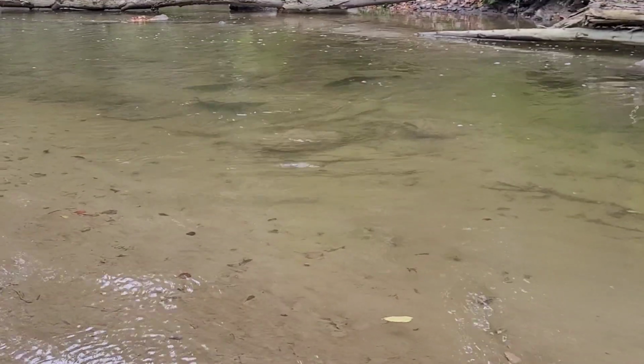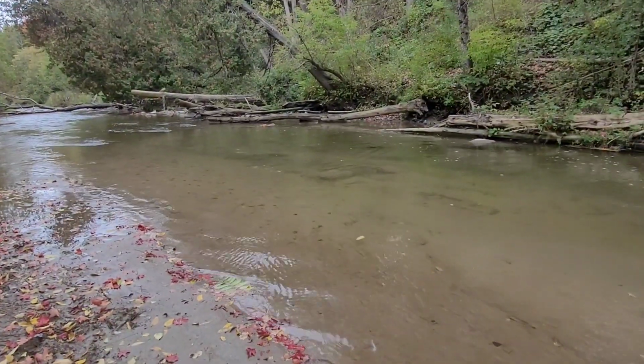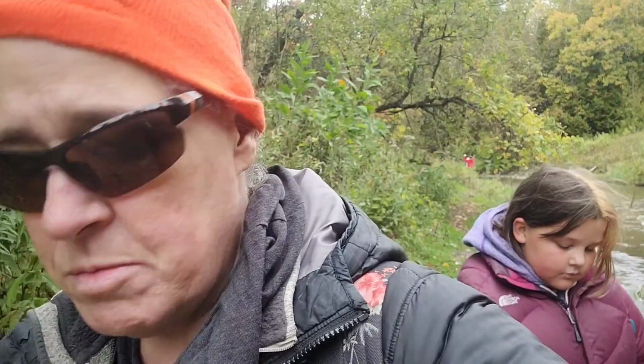Right over here. Look right over there. A whole bunch of them in there. The guys are coming behind us with their rocks to try to kill the fish. I really want to say something to them, but I definitely don't want a confrontation. So we're going to try to make our way back onto the trail.